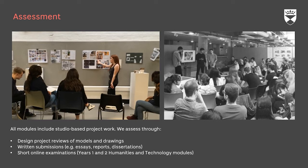We use project reviews as a key method of assessment of studio projects. So you can see in the photos there, the students are standing up with their work. They have pinned a hard copy on the wall, or they're maybe using a digital screen, and they'll give a verbal presentation of their work to the student group, the tutors and guest reviewers as well. So bringing in guest reviewers really broadens the discussion and debate around the subject. So it's really good for the students to get used to presenting to some different faces as well.